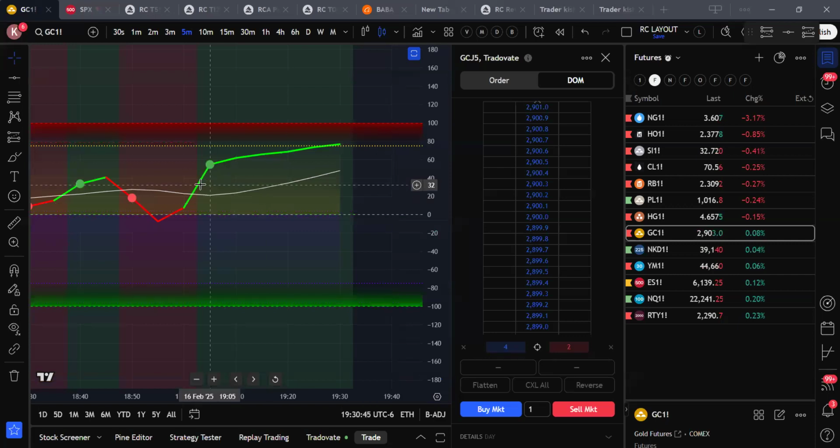Right? I hope you are getting it. If 5 minutes is bullish, if 5 minutes is green, in 1 minute you look for the buy opportunities. If 5 minutes is red, it goes all the way to the top, starts dropping, then you look only for the sell opportunities in 1 minute.